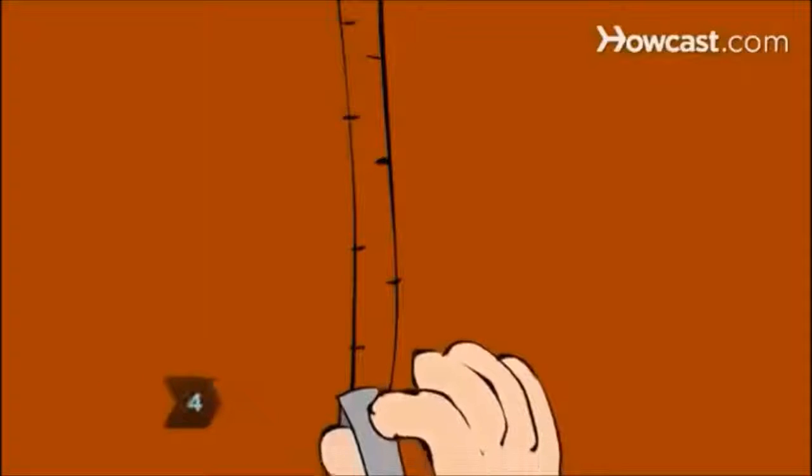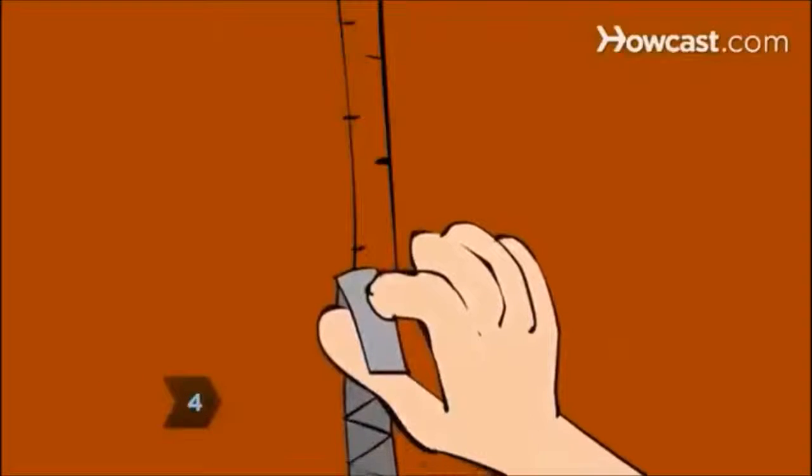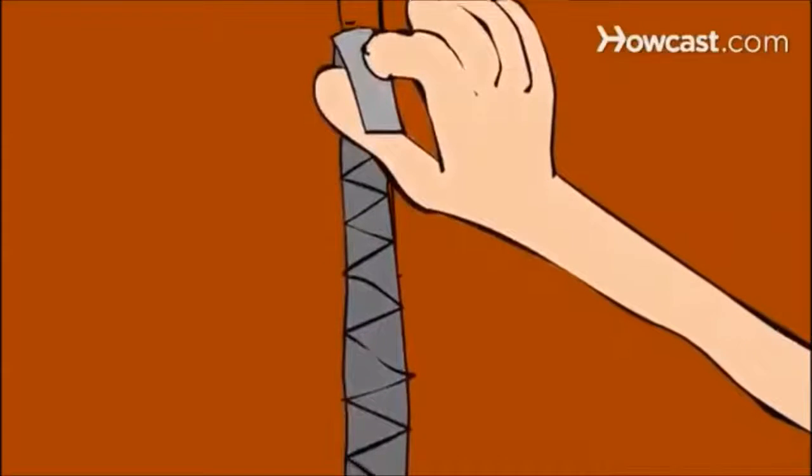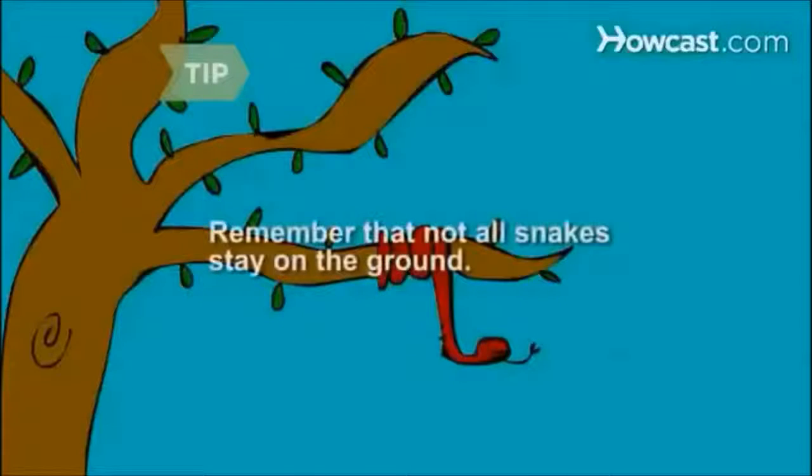Step 4. Pitch your tent in a clearing away from potential nesting sites, including tall grass, logs, boulders, and brush. Keep your tent zipped tight at all times. Step 5. Don't reach into dark places where snakes might be sleeping or hiding, including rock crevices and hollow logs. Be careful when moving rocks or gathering firewood. Remember that not all snakes stay on the ground. Some slither up trees and hang from low branches.